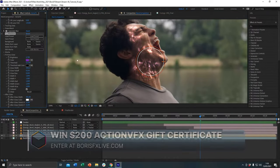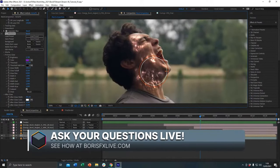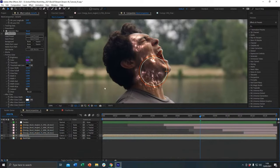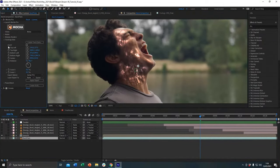So if we disable the Ultra Glow, this is what we have, which is just fractal noise with a classic color burn. If we put this to normal, it'd be like this. And then classic color dodge.